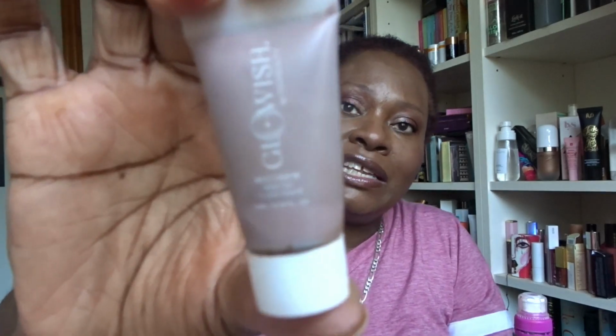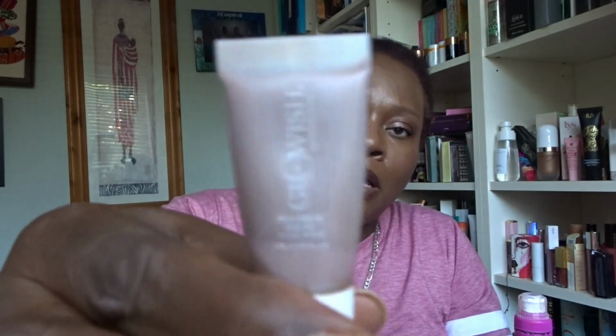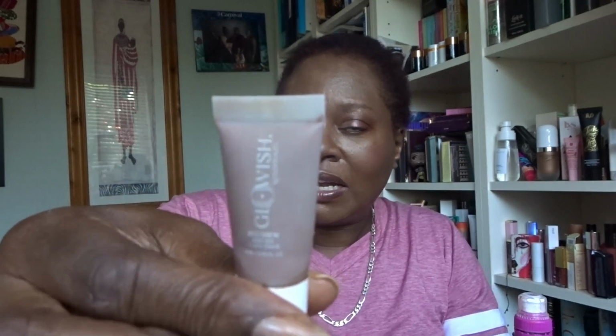We've got Glowish. I actually quite like this product, but I think this one was a little bit dark. I'm not sure if I just used it all up. No, I've used it all up. This is from Huda Beauty. I don't know if they still sell this product, but Glowish. Because it's Glowish, I thought it was going to be too oily for my skin, but it's actually alright, and this is what I would call a skin tint.